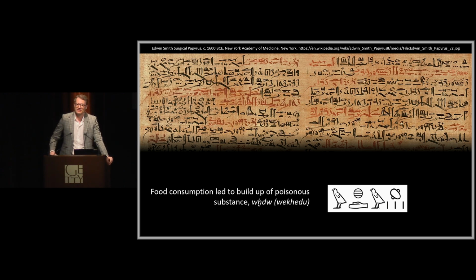And if this sounds similar to the modern idea of plaque clogging your arteries, I think that's actually very clever on the Egyptians' part. There are certainly parallels here. It's also funny that this explains the idea to flush out this wehedu.